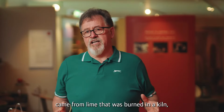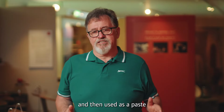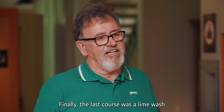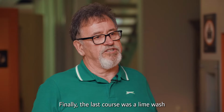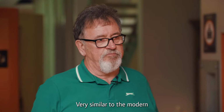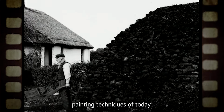Lime plaster came from lime that was burned in a kiln and then used as a paste or a plaster on the stone and the mud. Finally, the last coat was a lime wash or a whitewash, and that was applied by brush, very similar to the modern painting techniques of today.